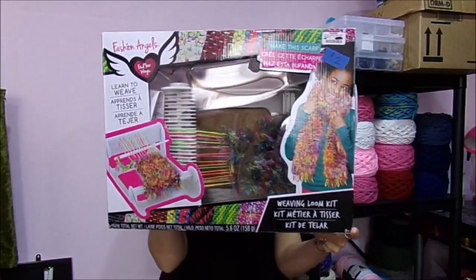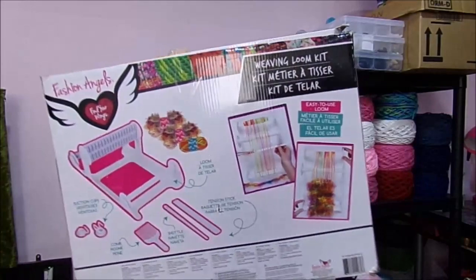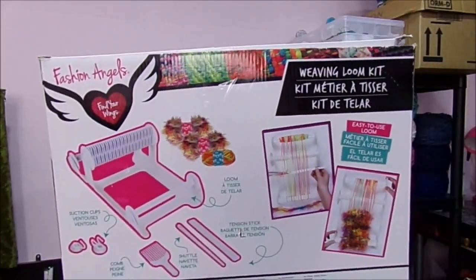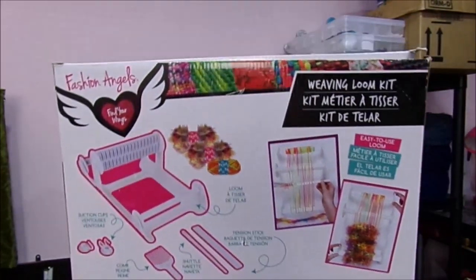So the last thing we found at a yard sale this past weekend, and I've never seen it before, but I'm sure it's been around for a while if I found it at a yard sale. So it's Fashion Angels, and it is a weaving loom. So it looks like that. And we paid $2 for it at a yard sale. So I figure for $2, you know, it's worth a try. It does have everything in it but the needle.